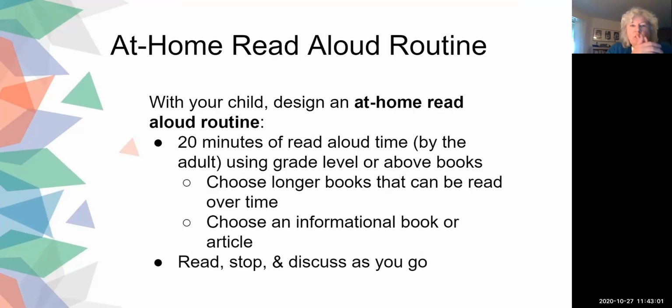So for me, a read aloud routine is fairly simple. I would want to have at least 20 minutes of read aloud time, more if I could do it. And this is time that the reading is read by the adult. And you're using books that are challenging. They should be at the grade level of your learner or above. You want them to actually have to engage with the story, to actually have to make sense out of things. So they really are using those brain muscles.